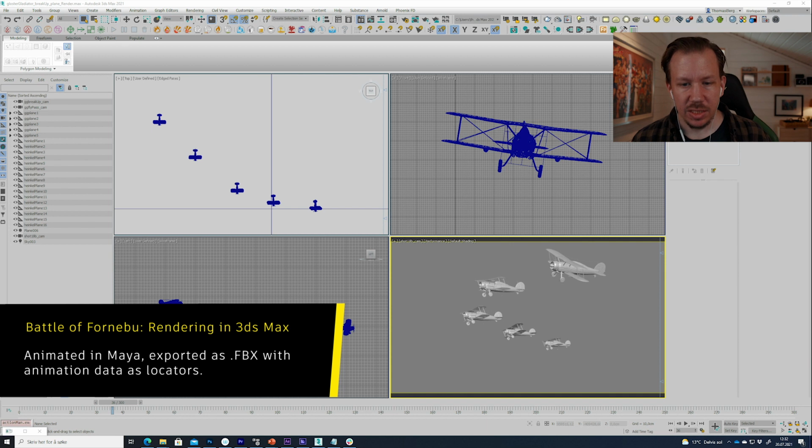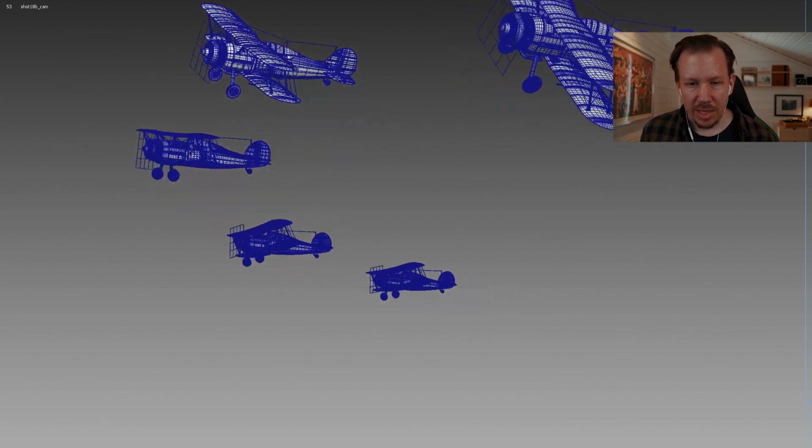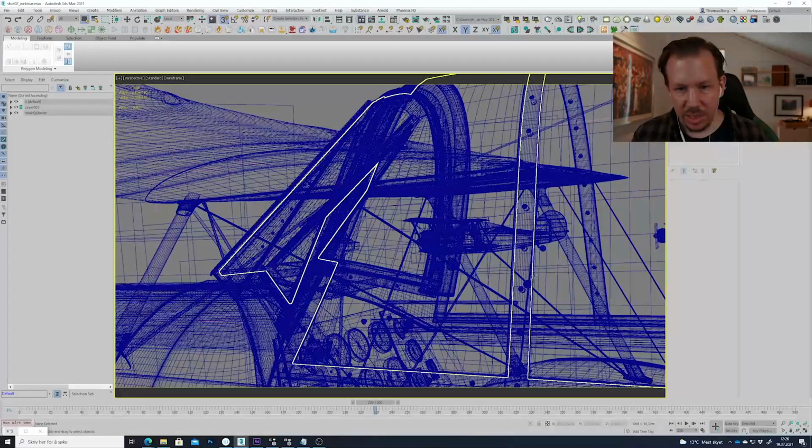And in the scenes, since Einar did animation in Maya, he just exported the locators as an FBX, and I attached my planes as XRefs to the locators. And that was a really good way to work, because if you updated the animation, it automatically updated the locators. And here you can see the scene inside Max.